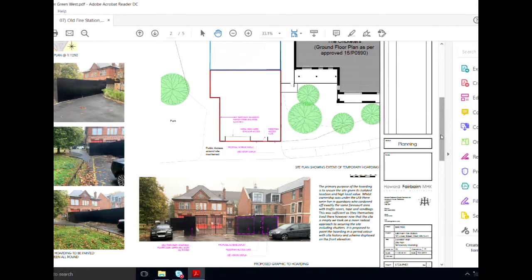So why is it occupying so much more space than it apparently needs? Chair, for this particular application, and I'm not trying to bat the question back, the question that needs to be asked is, are the hoardings in this location acceptable? If the hoardings were to be 1 metre closer or further away from the buildings, they'd still be hoardings, and it's that we should be making the decision on.